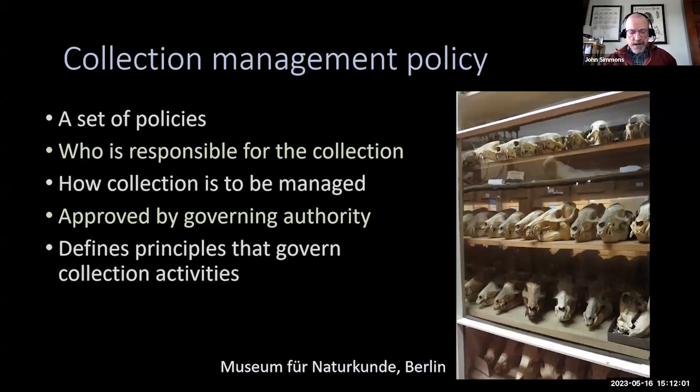So collection management policy actually is a bit of a misnomer, because a collection management policy is not a single policy, it's actually a set of policies. And these policies clarify who has responsibility for managing the collection and how it's to be managed. The collection management policy is something that needs to be approved by the museum's governing authority. And I'll talk a little bit more about who that governing authority is in a moment. But in short, the collection management policy defines the principles that govern the museum's activities, practices, and operations.